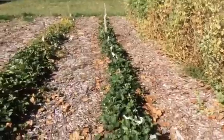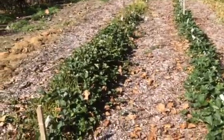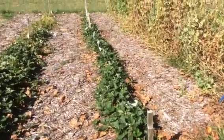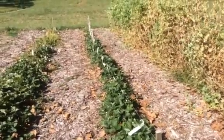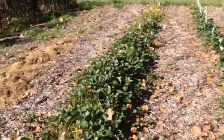Then we've got a couple rows of strawberries, and a week ago they looked very good, nice and big and bushy. The first row here was an everbearing strawberry, and we're still picking strawberries. You can still see some red ones out there. And I don't remember what the second row is, but they're huge.